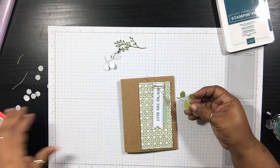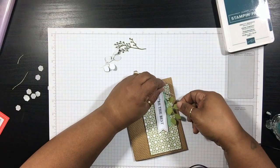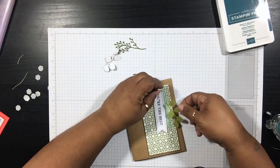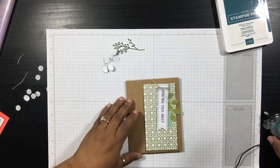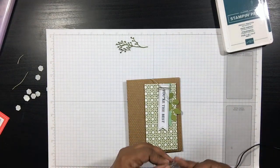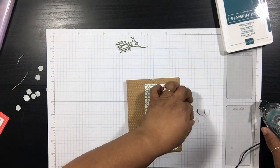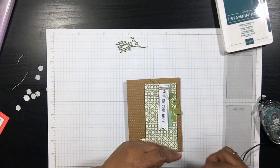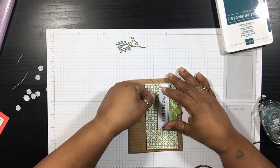You can do them however you want. They kind of have them under there going down. You can stick these on top. I mean, you can stick them down before you put the layer down or after. It's totally up to you. Just a little bit of adhesive, because I don't want it all the way stuck down. I'm going to stick that underneath there like that.